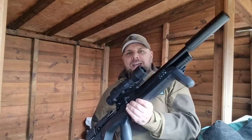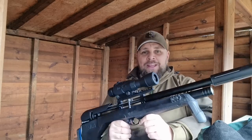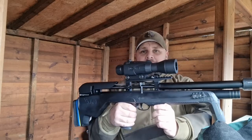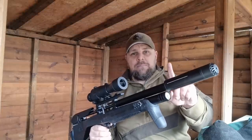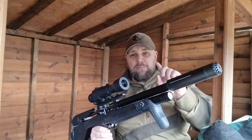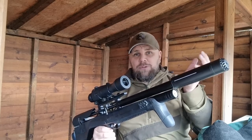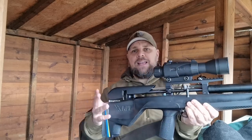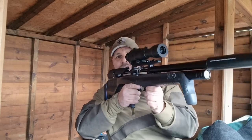This is the Stoeger XM1 bullpup. It's an absolute blinding little bullpup, really affordable. I've kitted it out with a Sightmark Wraith 4K Max, and this is the Eagle Vision Sigma 4 moderator or silencer, whichever you want to call it, to keep the noise down. Not that you need it, but this does a crazy job of keeping it whisper quiet. It's got an 11 shot magazine which pops in there. It's a side cocking mechanism. It's extremely light and manageable. So that's the kit I'm going to be using tonight. So let's get on and let's get some ratting done.